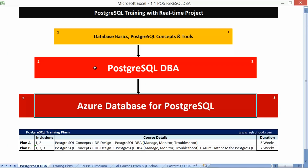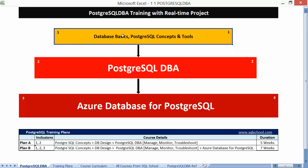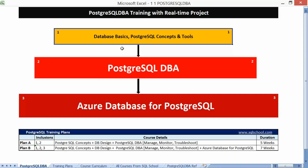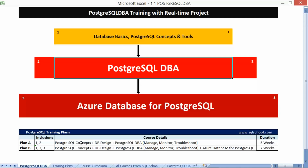Here it is. The PostgreSQL DBA training. It involves right from the basics of database and the PostgreSQL concepts and tools, your command line tools as well as management tools, GUI tools. We need to understand both. Then we shall be taking the core PostgreSQL DBA concepts. So basics first and the admin concepts next. That is plan A.